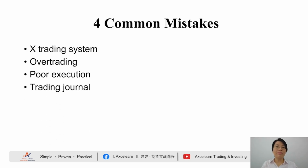And the last common mistake, especially from stage 1 to stage 2 and stage 2 to stage 3, is that you are not keeping a trading journal. Now, what is a trading journal?